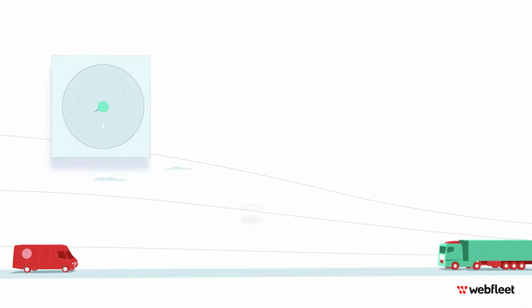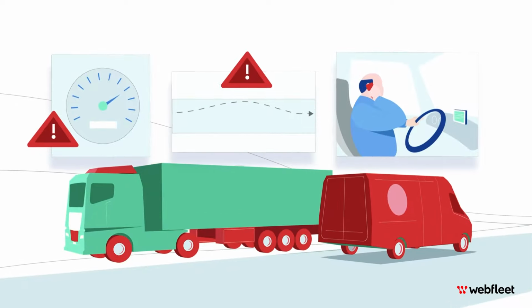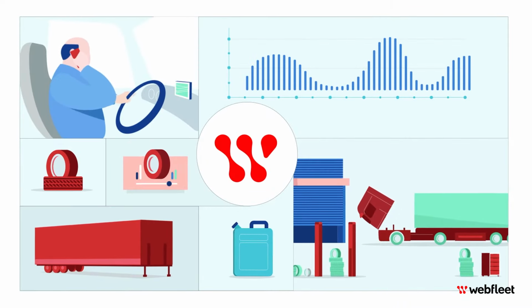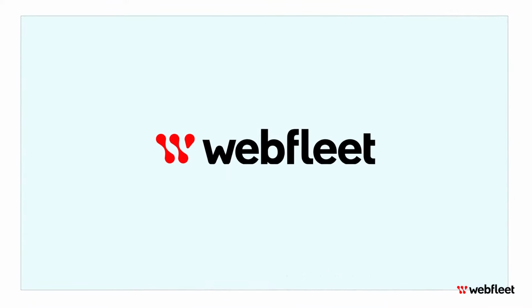Plus the crucial safety of your vehicles and drivers, and those insurance claims you need to handle, sometimes even when your driver wasn't at fault. Wouldn't it be easier to have one platform where you could do it all? This is where the Webfleet fleet management solution can help.